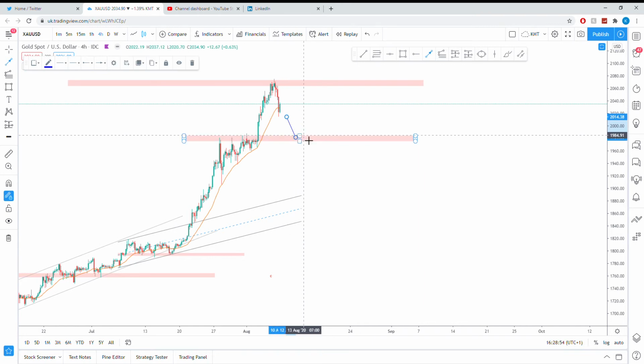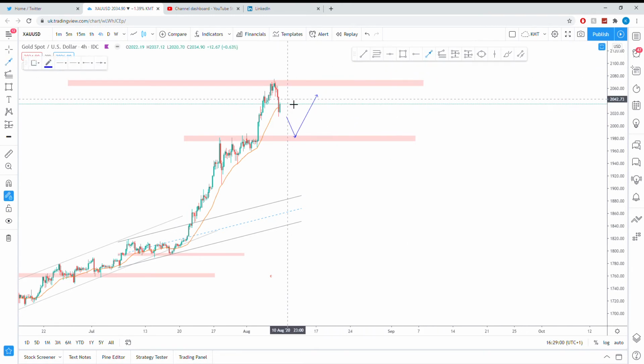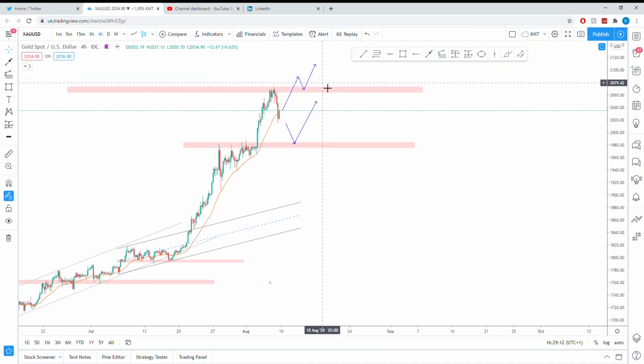Now obviously we need to see a form of rejection before we find that push. The second thing that we could look for is if price is able to continue and push higher and break above the current high that we've made, get that retest in here before we get another push higher, and pretty much repeat this process upwards until we start to see weakness.